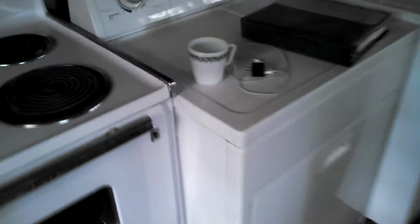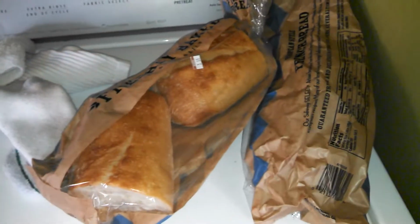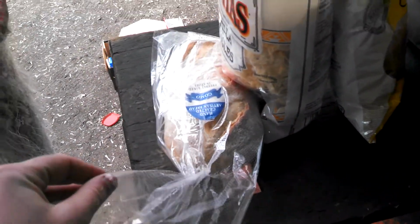Over here, here's the coffee I've been drinking with the half and half in it. Here's some bread we found in the dumpster last night. We're going to feed the geese, possibly today or tomorrow. Or just eat it, I don't know. And outside, we have some more bread for the geese, or seagulls, or whatever.